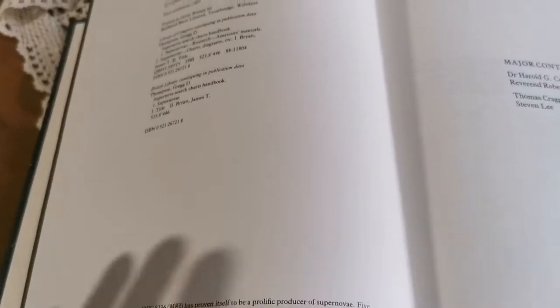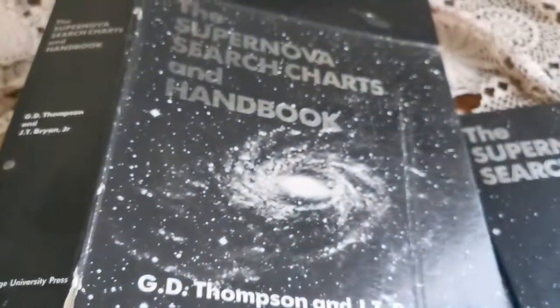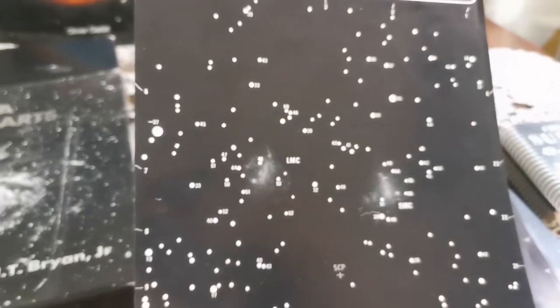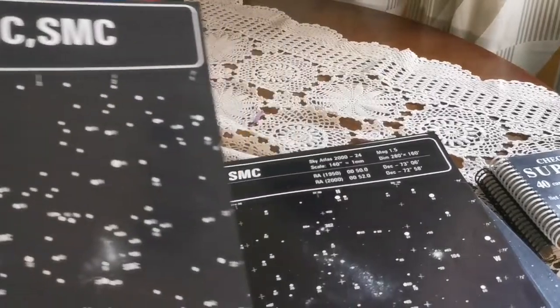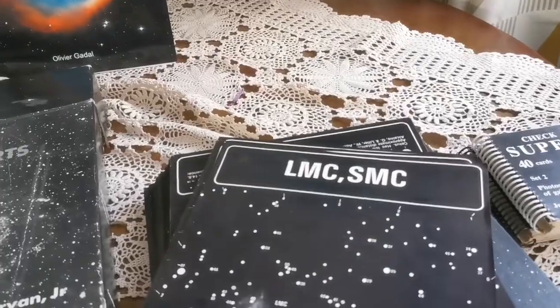And of course, you can have an observation program for finding supernova, published in 1989. But this book on its own and the charts are good for identifying the galaxies. These are practically finder charts for them. For example, large Magellanic Cloud and a small Magellanic Cloud. Phew, that's heavy.